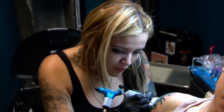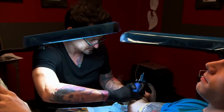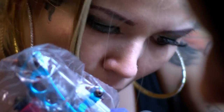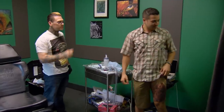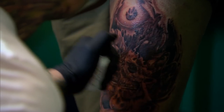10, 9, 8, 7, 6, 5, 4, 3, 2, 1. That's it, machine's down. No more ink. Oh man, that is so badass. Kyle's tattoo is messed up. I really can't tell what it is. Thank God it will probably save me and secure me that seat to the finale.